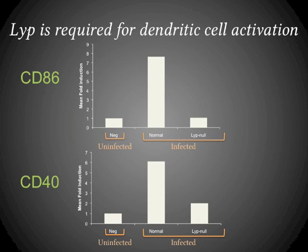This means that LIP is required for dendritic cell activation, shown by lowered levels of CD86 and CD40 within LIP-null mice.